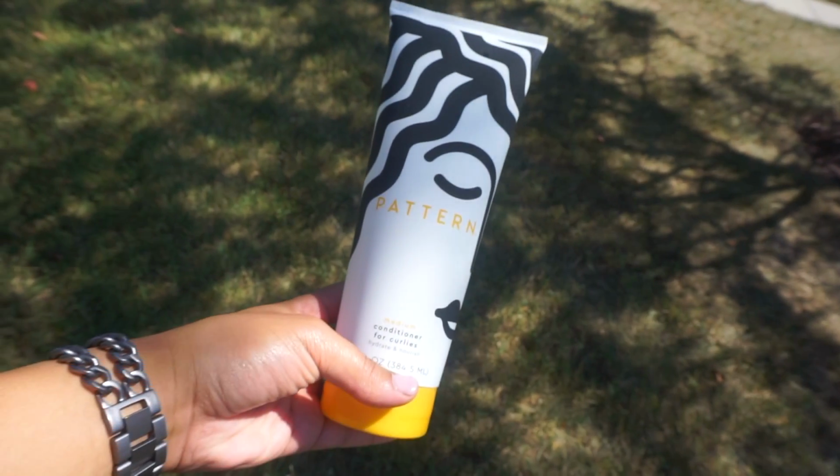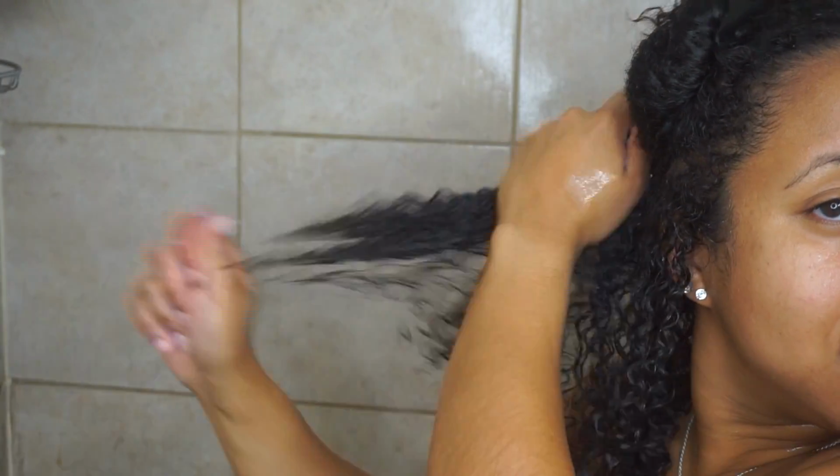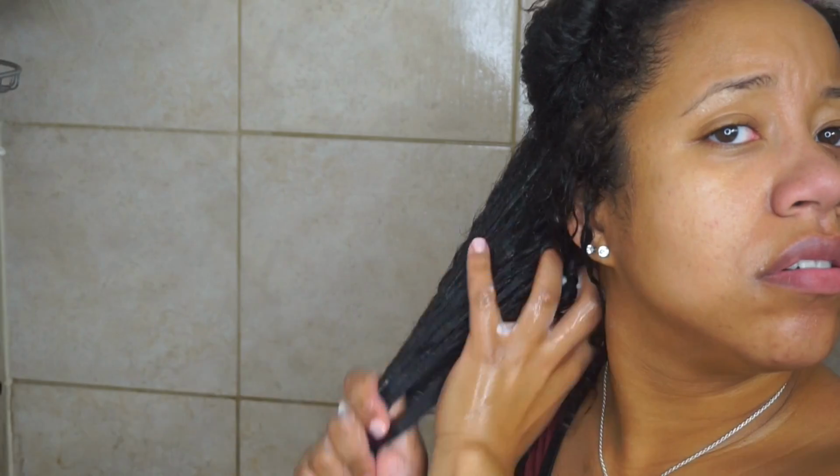It's the Hydrate and Nourish one. And I opted to get the medium conditioner because on the website it describes it as being really good for low porosity curls, that it nourishes them and defines them but doesn't weigh them down. So I opted to get the medium. I know there's also heavy and intense, which I think is more of a deep conditioner.